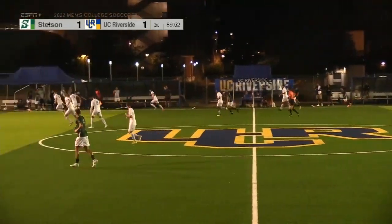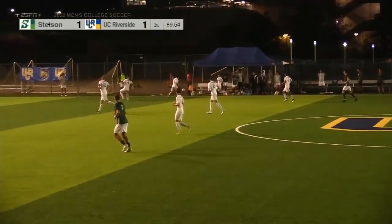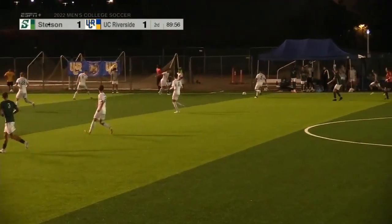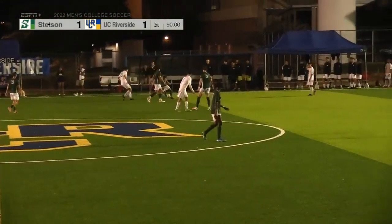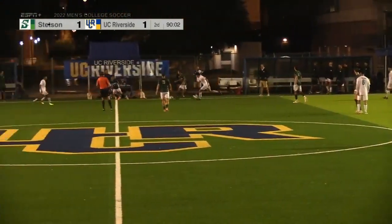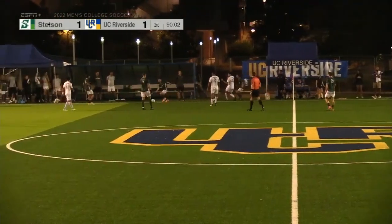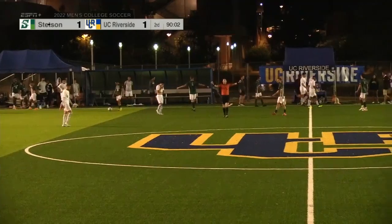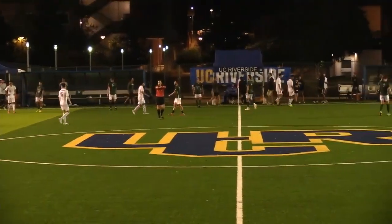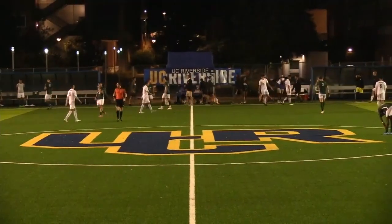And this will all but do it. 9, 8, 7, 6. So a draw here tonight from these two teams. A hard-fought match, and that's your game. We'll end this one in a draw, 1-1.